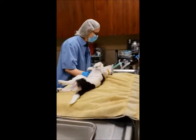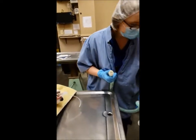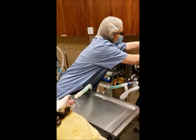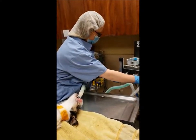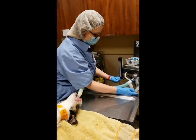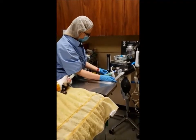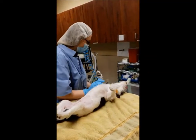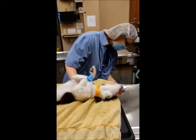First, going to go ahead and hook him up to oxygen and ISO so that he is maintained on anesthesia. Okay. Now I'm going to place him on the table and secure him to the table with some leashes.